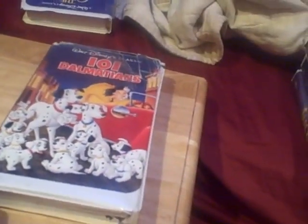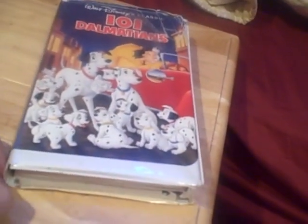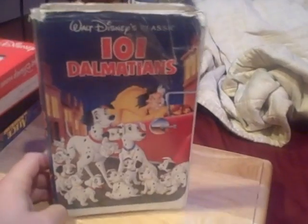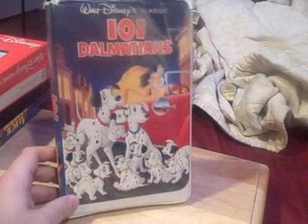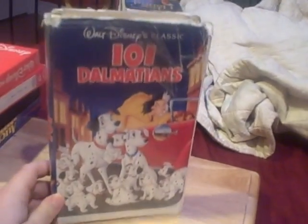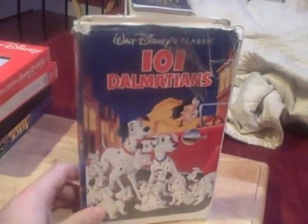Then the Walt Disney Home Video font with the feature presentation font underneath saying, "Coming to home video and coming on video cassette this summer." Followed by a preview for The Great Mouse Detective. Then the same screen comes up, but this time it says, "And coming this fall to home video," followed by a preview for Beauty and the Beast.